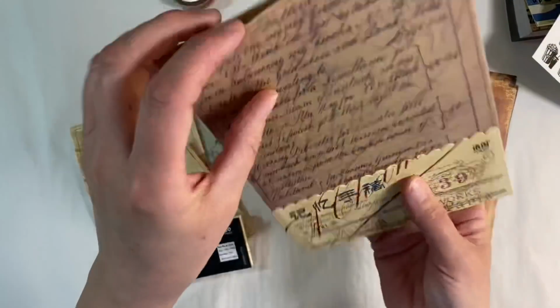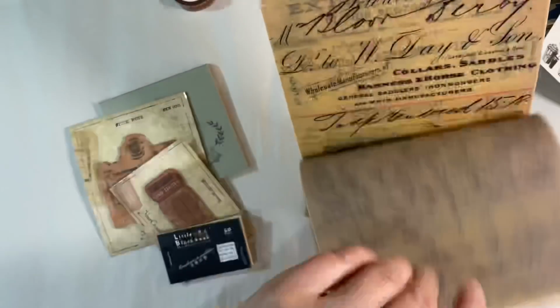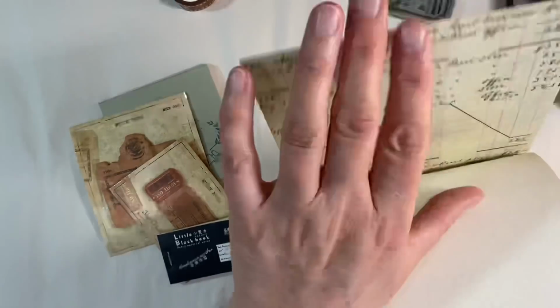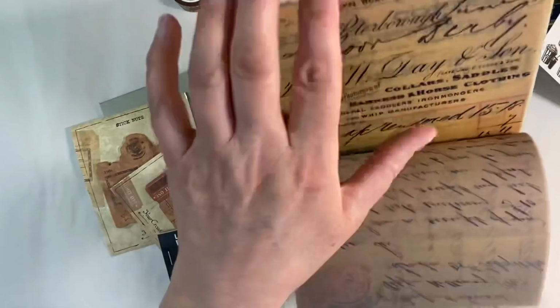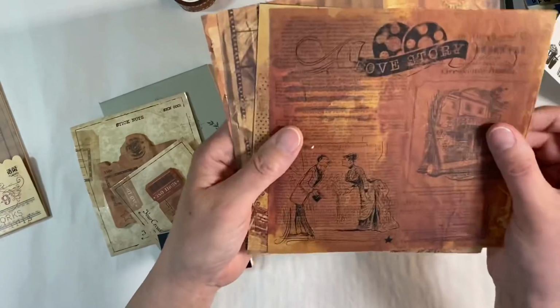We've got some vintage papers. But oh no, these are a mix of vellum and paper designs as well. I love these. Just look at that one there. I mean, you know how much I love my ledger paper. These are just absolutely gorgeous. So again, a mixture of vellum and paper designs there. Love, love, love those. We've got some sticker papers.